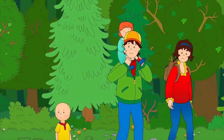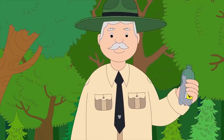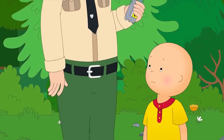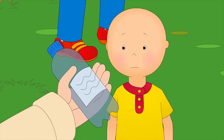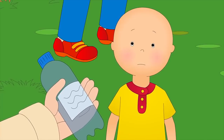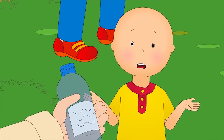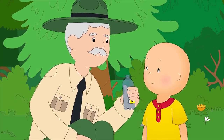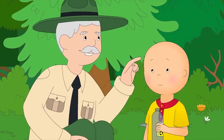Excuse me? Caillou turned around and saw a strangely dressed man in a big hat catching up to them. Hi, I'm Bob, one of the park rangers. I think you might have dropped this little guy. Caillou was confused. Why was the man carrying his trash? No, it's empty, so I don't need it anymore. You shouldn't just drop things when you're done with them. You should always make sure to put them in a trash can.